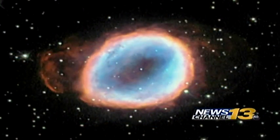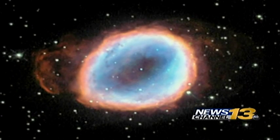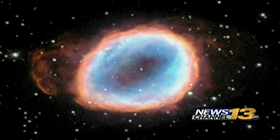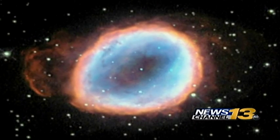Check this out. This is a shot of a dying star captured by NASA's Hubble Space Telescope. Scientists say it takes about 10,000 years for a star to lose its twinkle. But for a dying star, it sure is pretty.